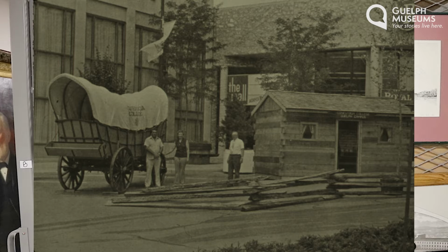When we look at images in the museum, one of the things we always want to know is when it's from. Do you see any clues that might tell us when this picture was taken? Let's look at the different parts of this picture. What are the first things you see when you look at it?